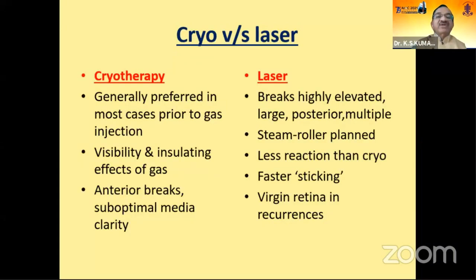Coming to the role of cryo versus laser, generally it is preferred to use cryo in patients with anterior breaks or suboptimal media clarity, but some vote for laser, particularly in breaks that are highly elevated, large, posterior or multiple breaks, or whenever a steamroller procedure is planned. We will come to that in a bit. Laser causes less reaction than cryo and faster sticking. And in the event of a recurrence, we have virgin retina to treat these patients.